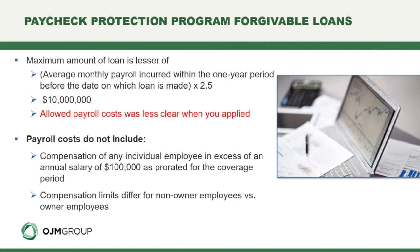So as I mentioned, I'm sure many of you applied for and received a Paycheck Protection Program loan this spring. If you recall, when you applied for the loan, the maximum amount of the loan that you could apply for was based on your average monthly payroll in the 1-year period prior to the loan. Now, some banks used the previous 12 months, some banks used calendar year 2019 for their applicants, but you took an average payroll, maximizing any single employee's annual payroll at $100,000, and you multiplied that average monthly payroll by 2.5, so 2.5 months of your average payroll, or $10 million, whichever was less, would have been the maximum allowable amount of the loan for your business.